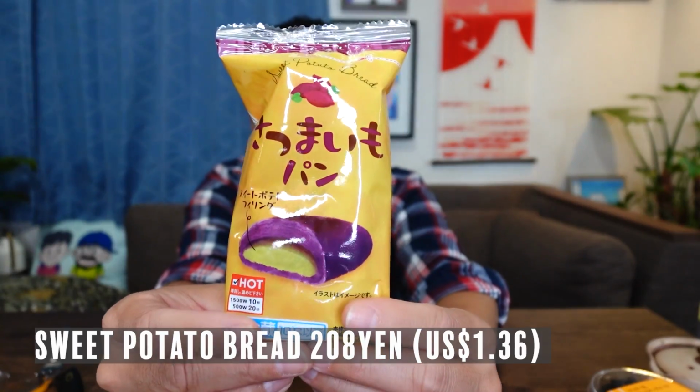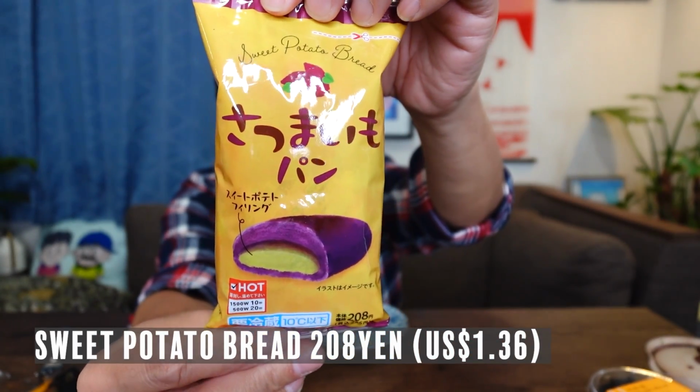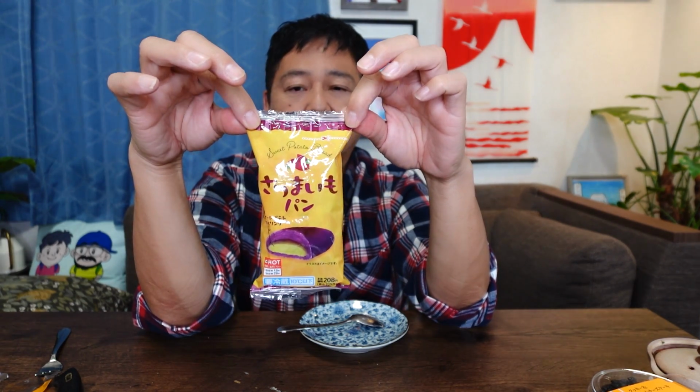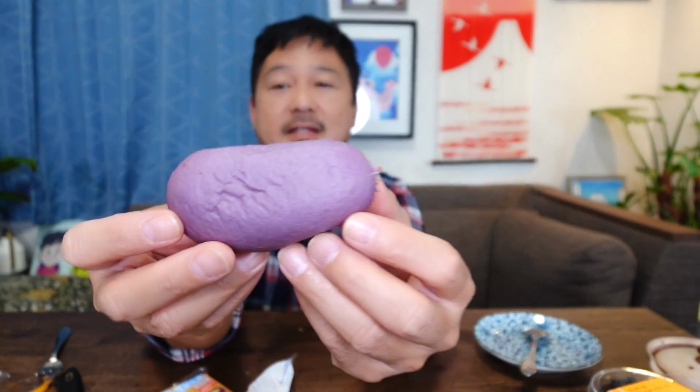But so far, this one's my favorite. And you have that fresh strawberry on the top. This one is called satsumaimo pan, which means sweet potato bread. On the package it says to microwave this, so that's what I'm gonna do. I'll be right back. And this is what it looks like.